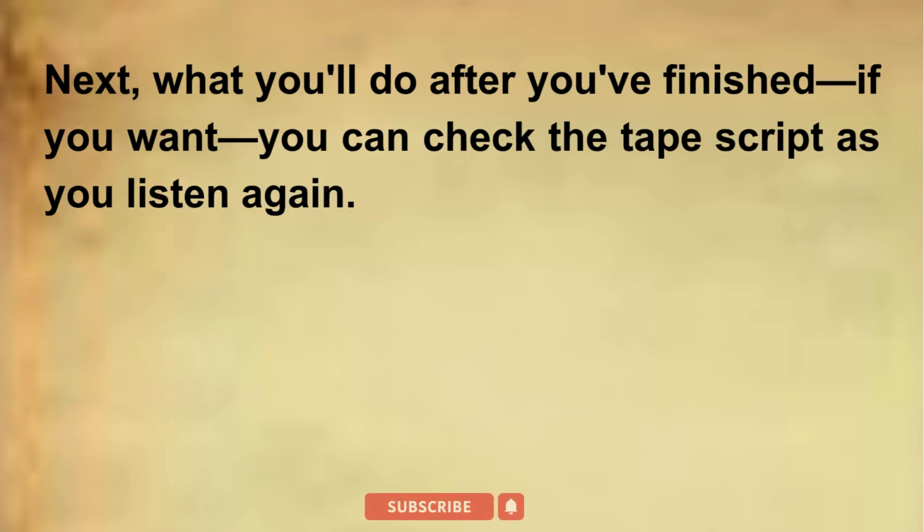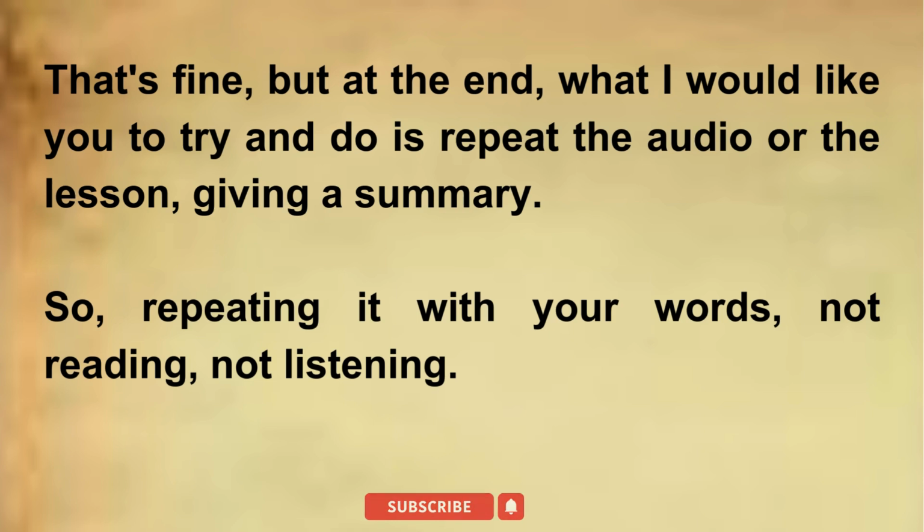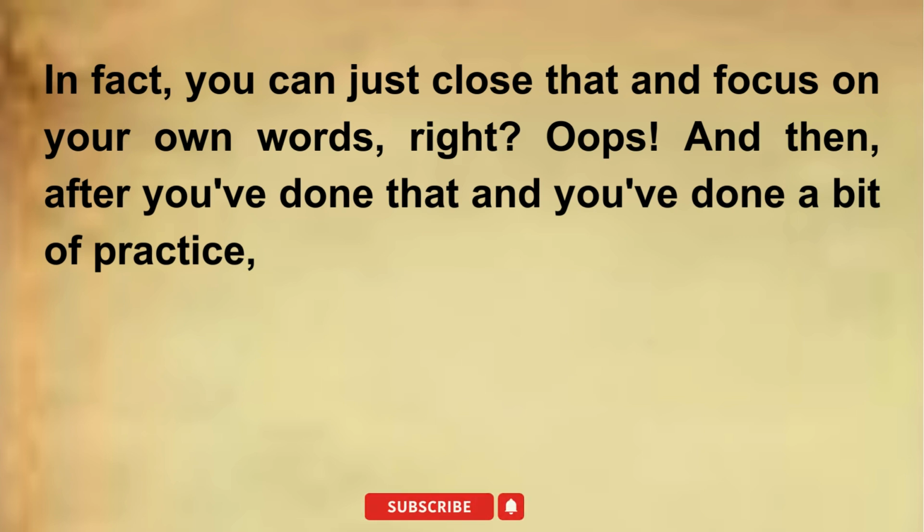Next, what you'll do after you've finished, if you want, you can check the tape script as you listen again. That's fine, but at the end, what I would like you to try and do is repeat the audio or the lesson, giving a summary. So repeating it with your words, not reading, not listening. In fact, you can just close that and focus on your own words.